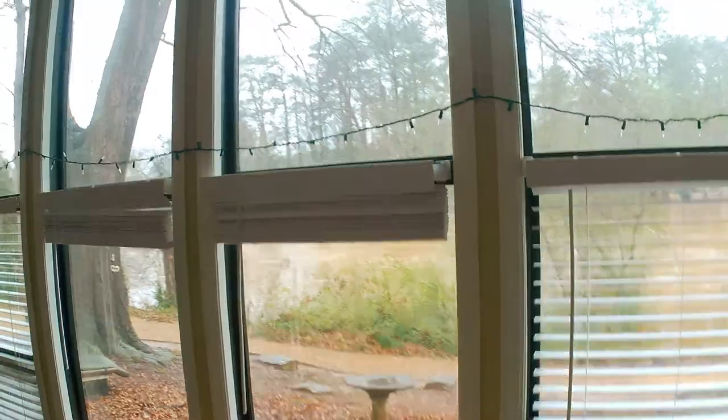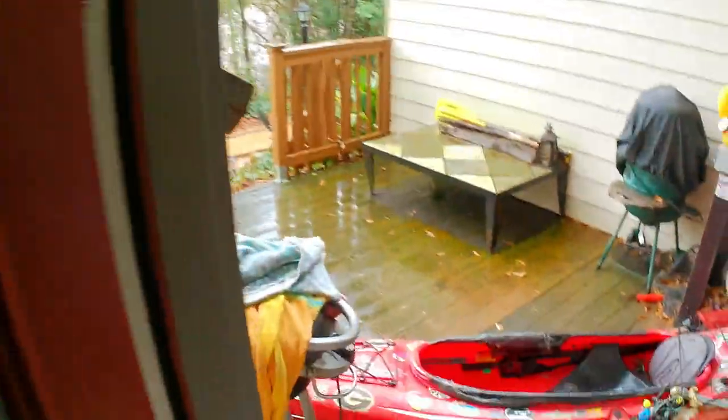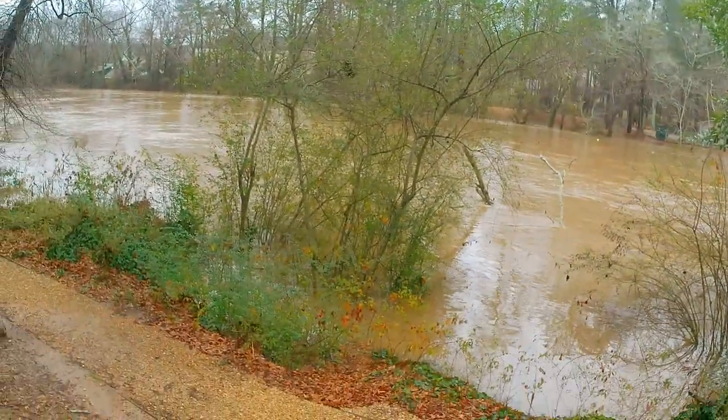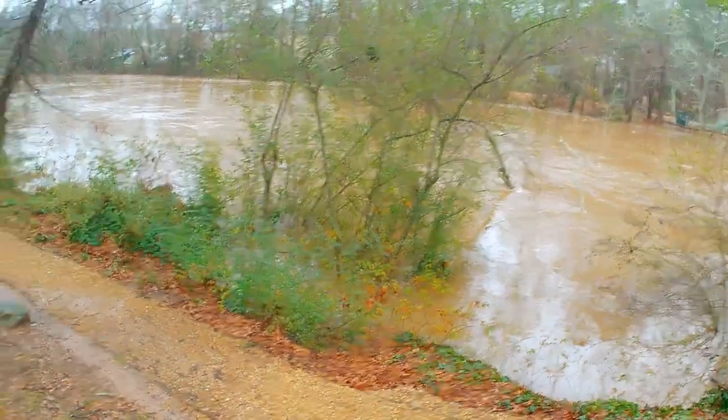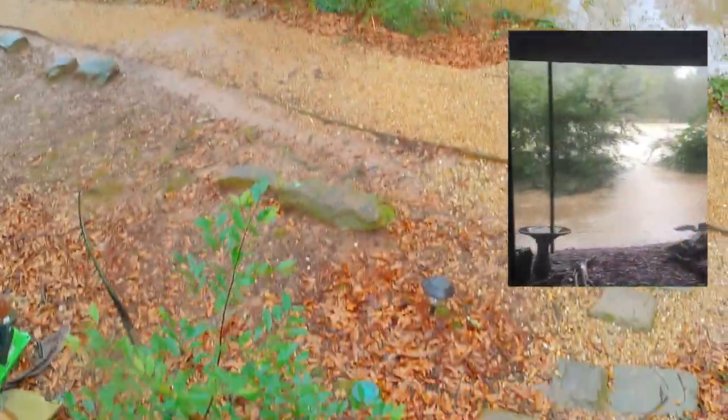All right. The hooch is swelling up at Red Kayak Guy headquarters. The Chattahoochee is swelling. It's rising. By the end of the day, this water should be up over the path here, probably up to this rock right here. I've had it higher before. I've had it all the way up to the edge here of the deck.